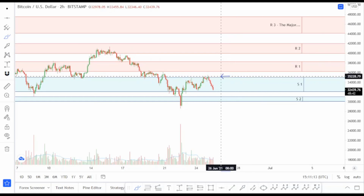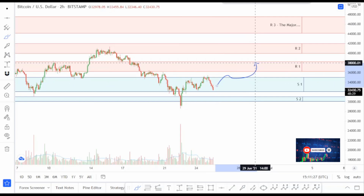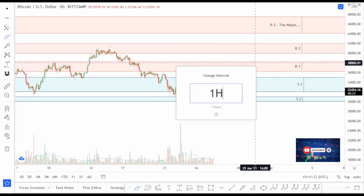But we might expect, if in the next 24 to 48 hours we break the 35,300, then we have hope that 38,000 will be on the table. In order to confirm that, we need to look into the 1-hour time frame.